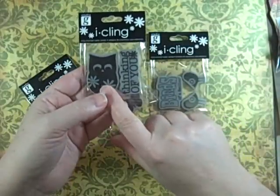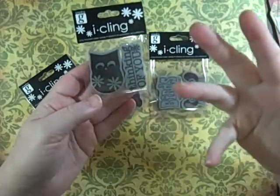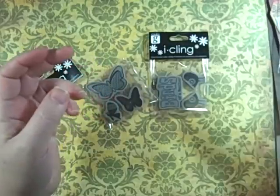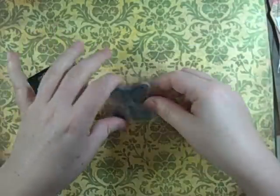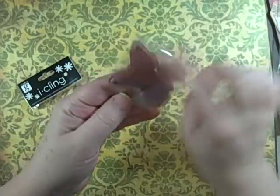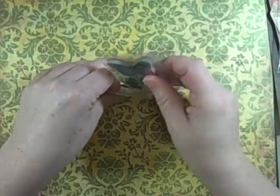and I've only seen these at one of my 3 Michaels, and it's the bigger one, and I just thought they were really cute. So here's the little owl, birds of a feather, and I've already used these butterflies, and I just love the way these cling stamps work. I love red rubber, and they stamp really nicely.